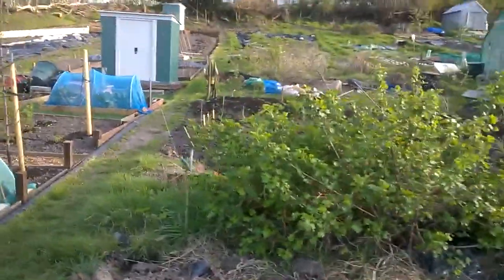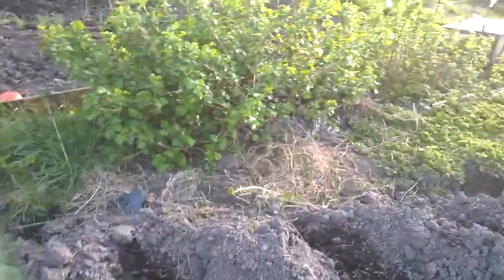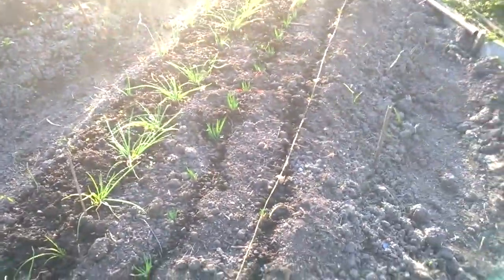I'm not a fan of them, but I'm going to get inspected soon to see whether I've done any work. So I don't want to make any extra work by digging them up. But it looks like a really good crop. It's hard to tell. I've never grown it before, but it looks to me like there's a fair few flowers on there. It's a beautiful day, like I say. Here's my only decent bit so far.